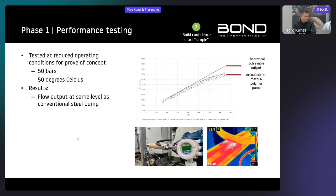So we tested the pump. You can see in the picture that it is mounted to a large electric motor. The graph indicates the flow. The theoretical achievable output is shown in the red line. The actual output of the metal pump and the polymer pump are shown in dotted lines below. The orange lines are for the metal pump, the blue lines are for the polymer pump. What you can see is that the output is pretty equal to each other in terms of flow. So what we have proven is we can make the pump from polymer PEEK and get the same flow as the steel pump.